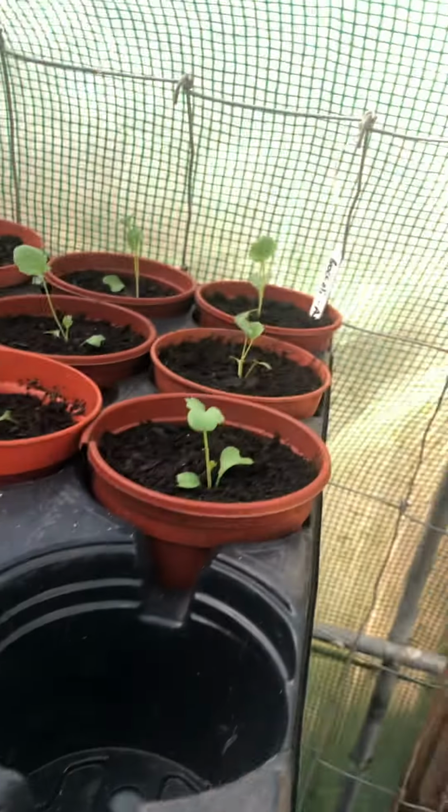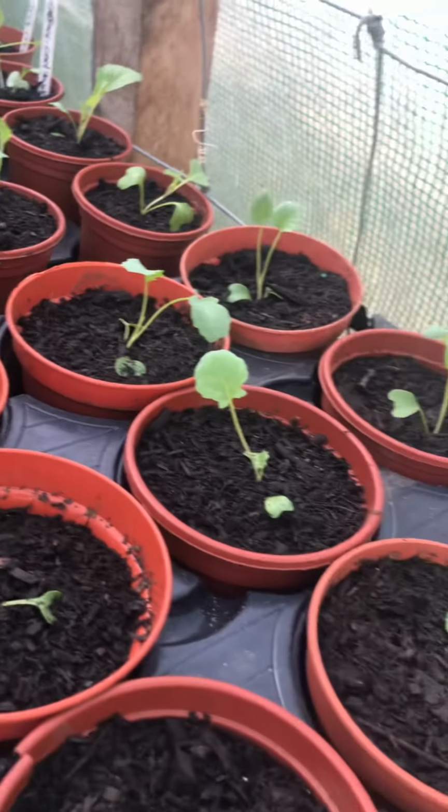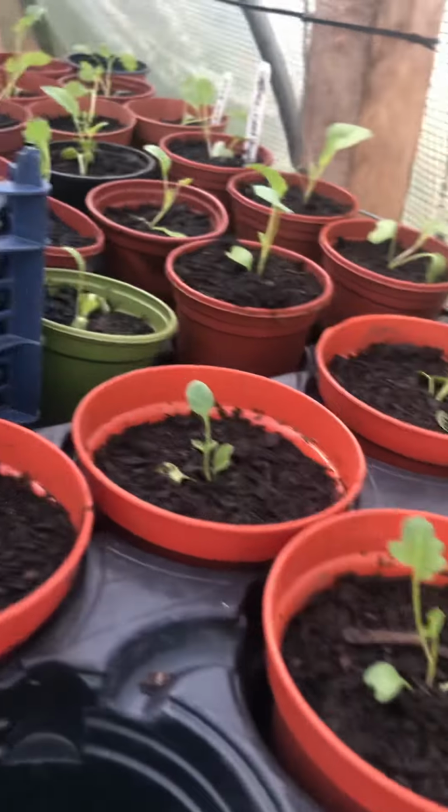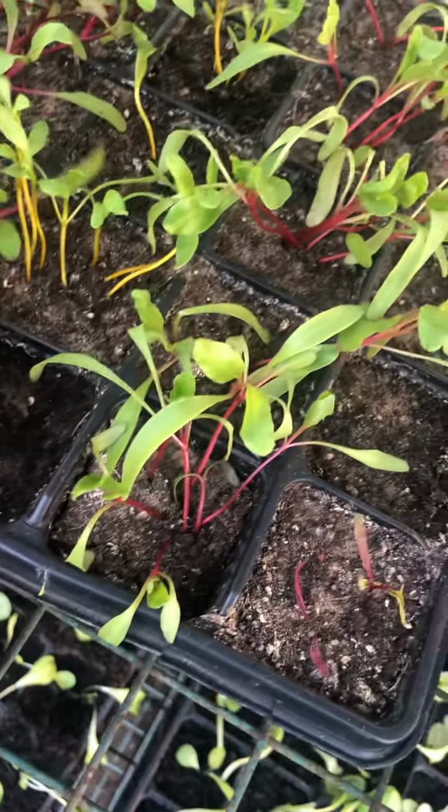But anyway, got my broccoli, autumn calabrese there. They went a bit leggy, but that really doesn't bother me. They soon bulk out and catch up. It's never bothered me. Got my kohlrabi here, Purple Delicacy and Green Delicacy. These are going to go out if I feel up to it in the morning, my beetroots. I've prepared a little patch around the plot, just de-weeded it basically, and those will go out.